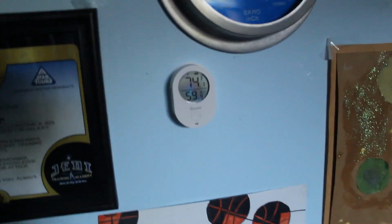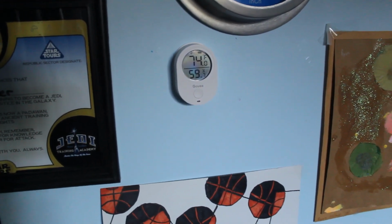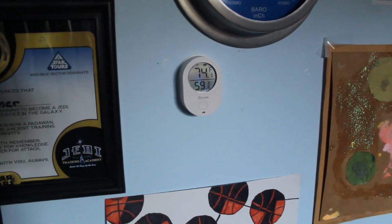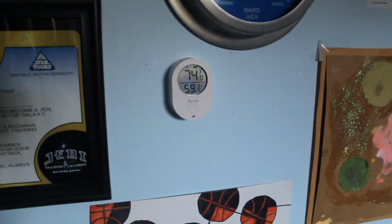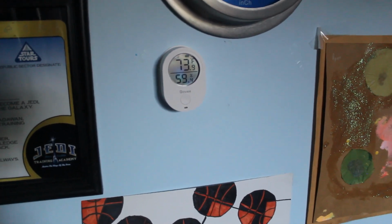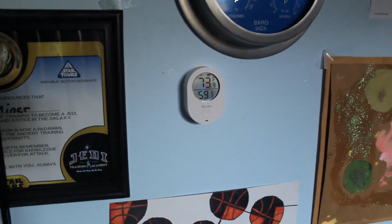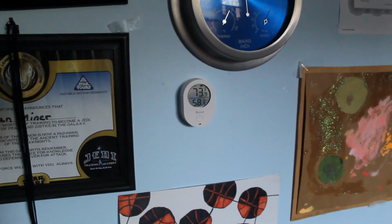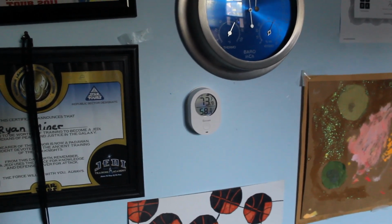Alright. It's still wavering. You can see the humidity is already dropping. It's going to dehumidify along with cooling the room down, since there's moisture in the air. It's going to pull that moisture out. It's going to condense on the evaporator coils, so humidity is going to drop. As you can see, that's already happening. There's the temperature starting to go down. Yep, humidity has already dropped by 1%.